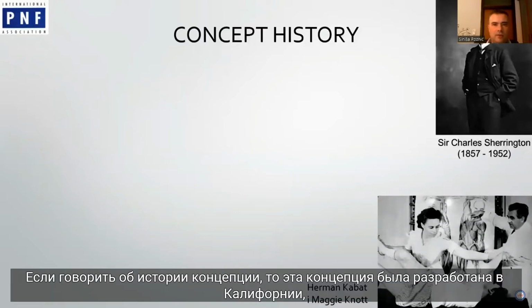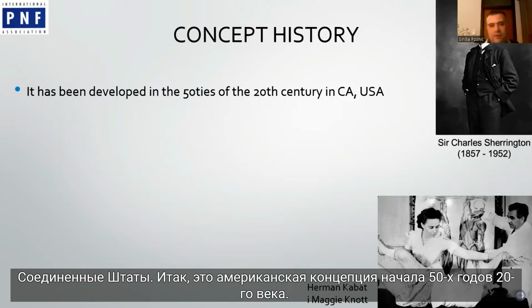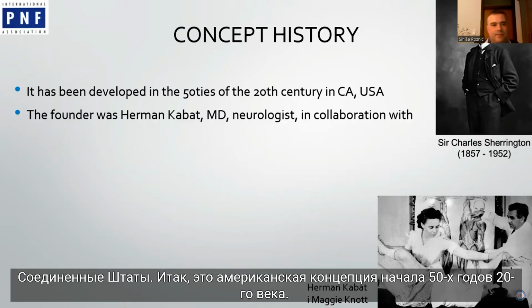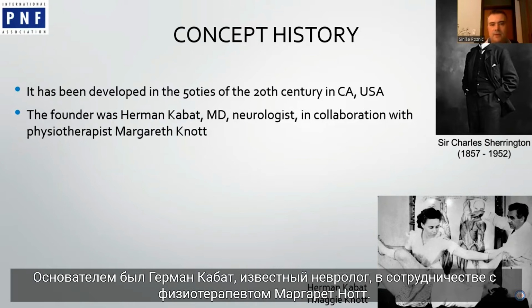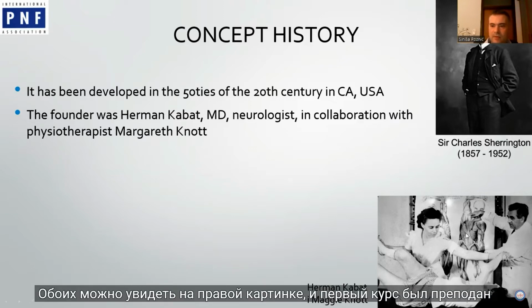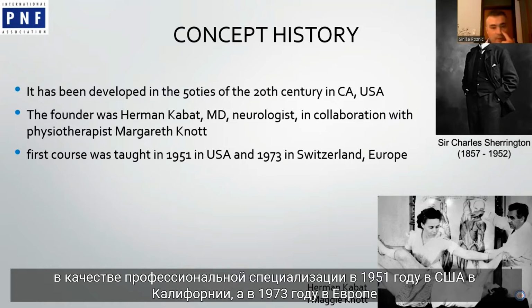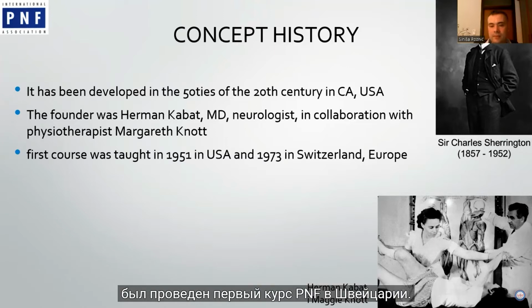If we talk about the concept's history, it was developed in California in the United States, so it's an American concept, from the early 50s of the 20th century. The founder was Herman Kabat, a famous neurologist, in collaboration with physiotherapist Margaret Knott. Both of them can be seen in the bottom right picture. The first postgraduate course was taught in 1951 in California, USA, and in 1973 the first PNF course in Europe was held in Switzerland.